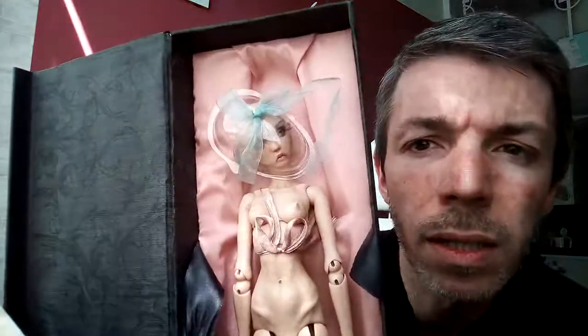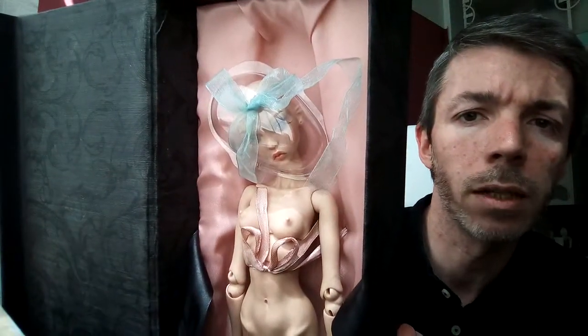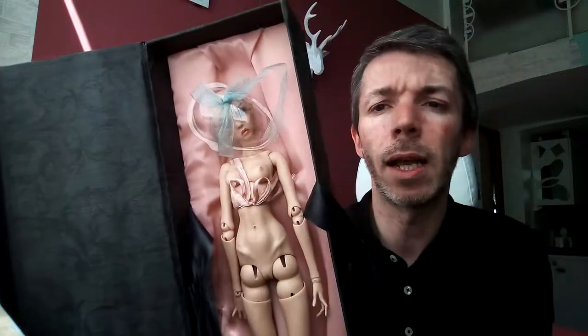I wanted this one because the body is really the one that I wanted to order, because she has, I don't know if we can say it on the video, but she has articulation on her neck. And like I said, I collect Kingdom doll, and they don't have that articulation. And like I love to take picture of my doll. I like to pose them, and I wanted to try one with that articulation.